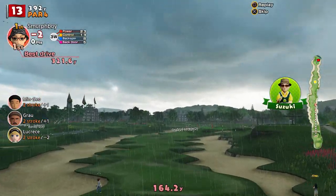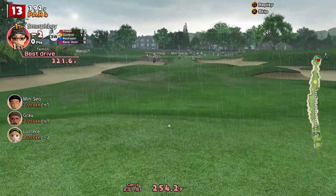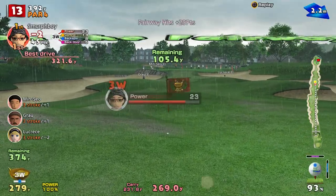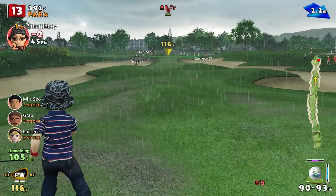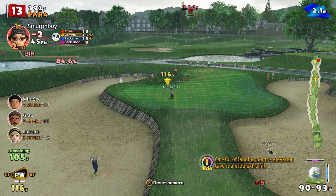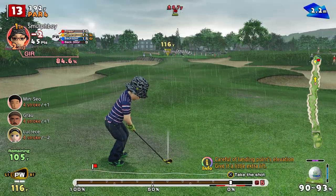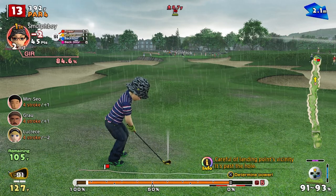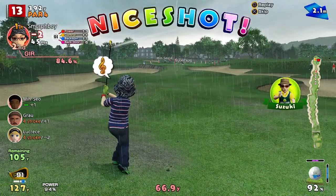Oh, nice shot! That went much further right than I thought it was going to. But hey, got a lucky bounce. Did all right. So it leaves me 116. It's coming back into me a bit. So again, I think we stand this right up. Maybe we just need to go a club more. Yeah. A bit of backspin and see what happens.